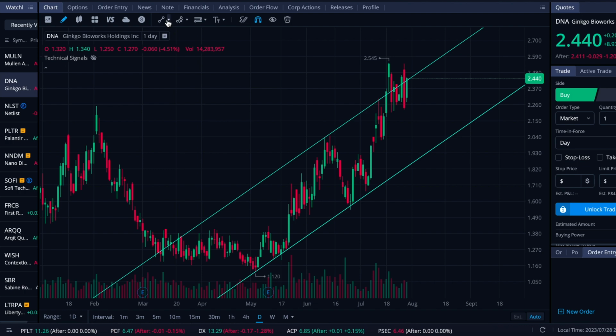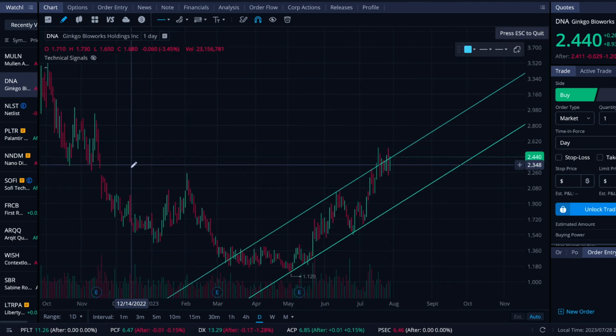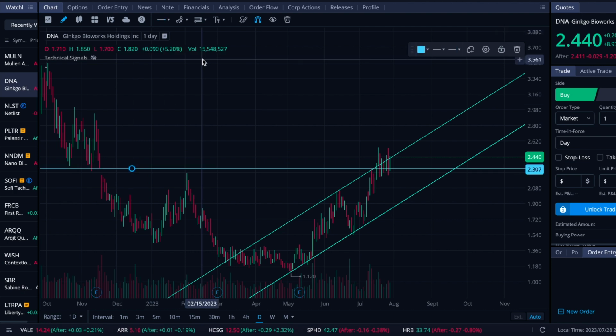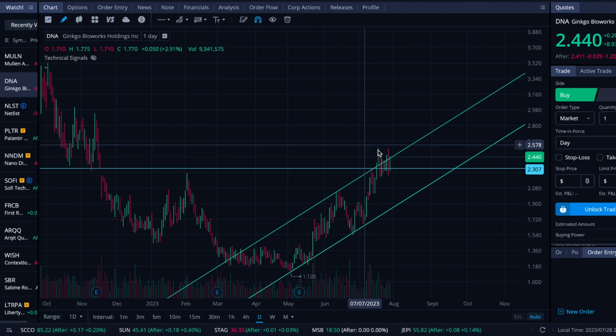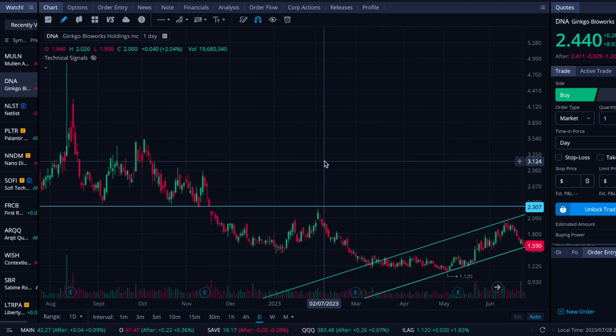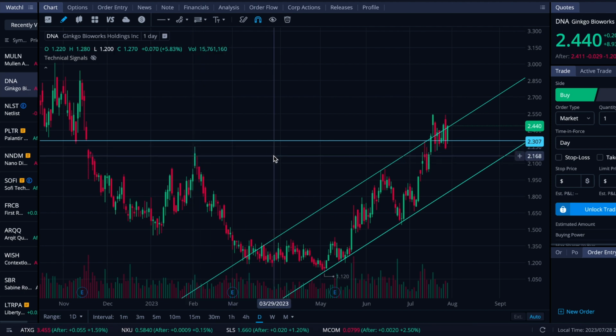There's certainly some good levels to look at here as well. There's this gap that was recently filled. And so that will be something to watch, like, does it then retreat? It's trying to build a floor where that gap was. So it came up, filled that gap. It hadn't filled it before, as you can see here. And so it just recently filled it.